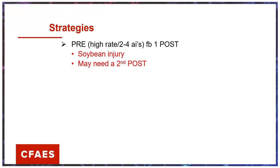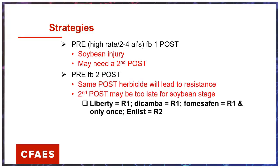The things that you have to remember is that going with a very high rate of the soil-applied herbicide, you cause your chances for risk for injury to be greater. All right? And we saw that this past year. Injury was pretty high on soybean fields this past year. The other thing is because that Waterhemp germinates later, there's no way to guarantee not having a second post application. You may still need that. So make sure you scout and look for that.